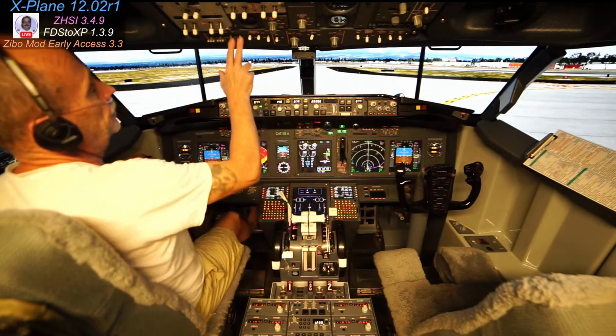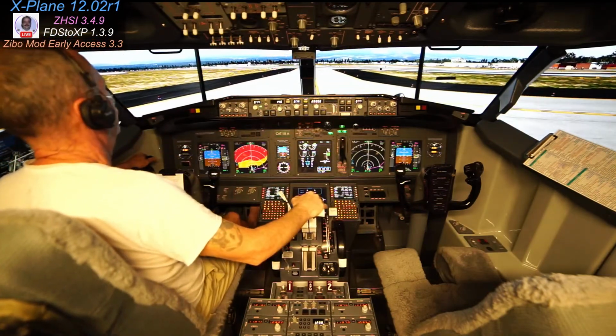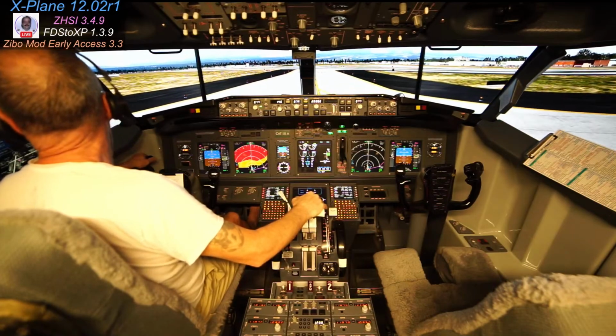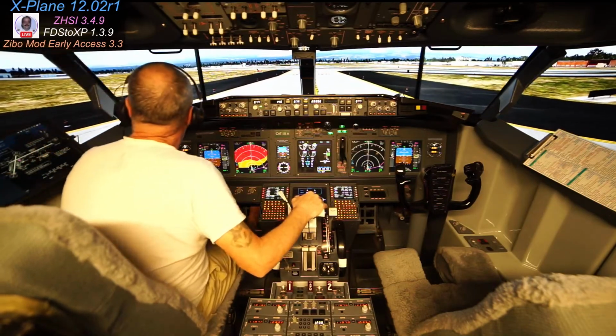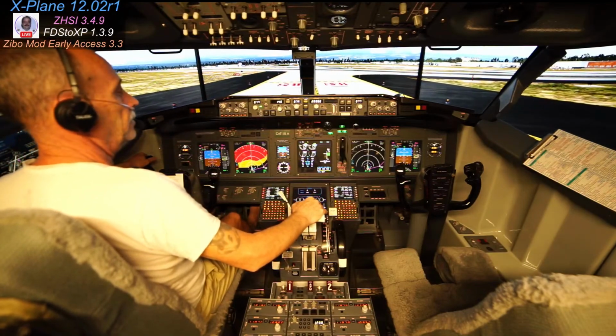Alright, so we're going to cross 3 and 21. Ladies and gentlemen, we'll be taking off in 5 minutes, please clear the cabin for departure. I don't have any traffic, but we'll look anyway. Have a good flight.